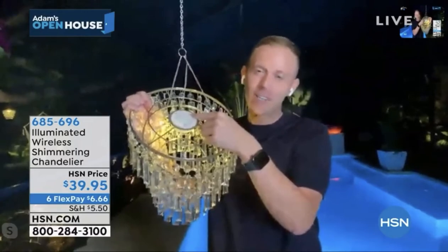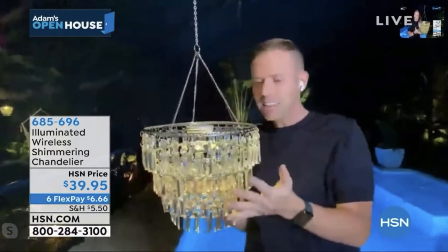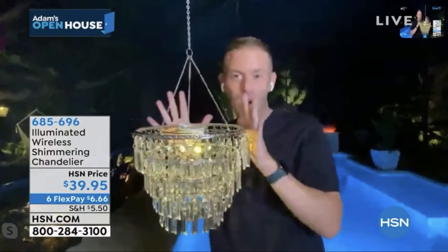So it has a timer. It stays on for 6 hours and it goes off for 18, which is really important because when you hang this up, you don't want to have to fiddle with it again. So they've thought of everything. The timer is on for 6, off for 18. That means if you turn it on at 6 p.m., it's going to go off at midnight and then come on at 6 o'clock every day thereafter.